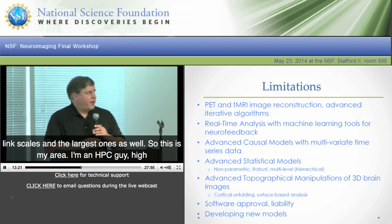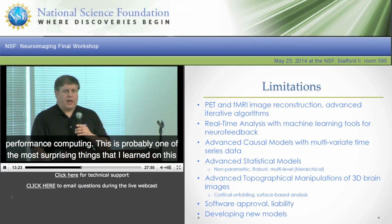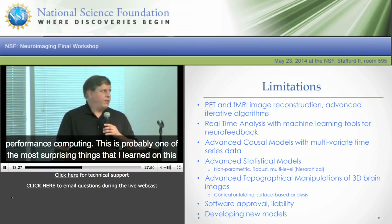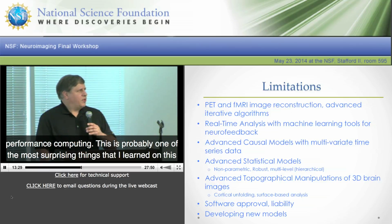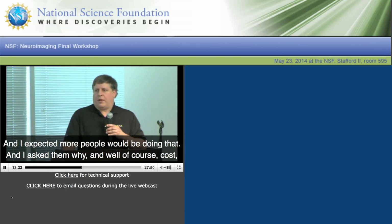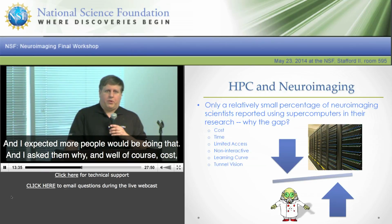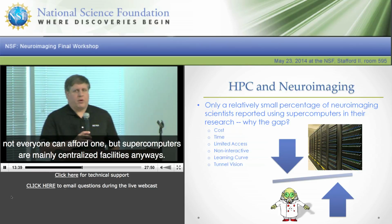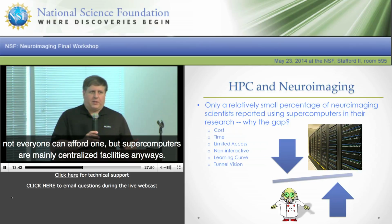So this is my area. I'm an HPC guy, high performance computing. So this is probably one of the most surprising things that I learned on this trip, is that only a relatively small number of the people we've talked to actually use supercomputers. And I expected more people would be doing that. And I asked them why. And, well, of course, cost. Not everyone can afford one, but supercomputers are mainly centralized facilities anyway.